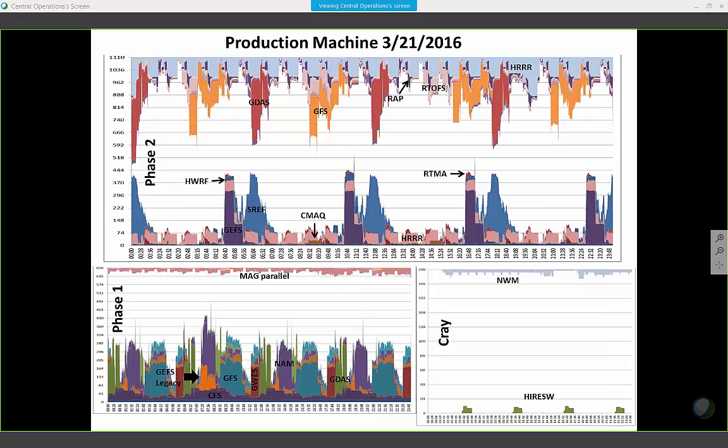So on phase one, you'll see we still have the GFS, the NAM, CFS and the WAVE models, among some other smaller systems still running there. Phase two, we're starting to fill up now. The GEFS, the SREF and the HREF all run on phase two. And what hangs down from the top is work we're doing to transition into operations. What comes up from the bottom is the NCEP production suite.